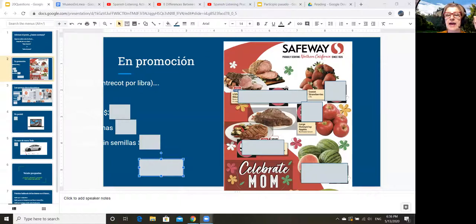Aquí tenemos el bistec. ¿Y cuánto cuesta? Por libra, by pound. In dólares? Cien? ¿Qué? No. In dólares. $5. Sube el precio. $8. No. Baja el precio. Siete. I will give you that one, sí. $6.99. Sí, siete. Más o menos. Casi, almost.